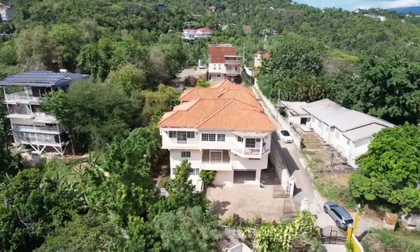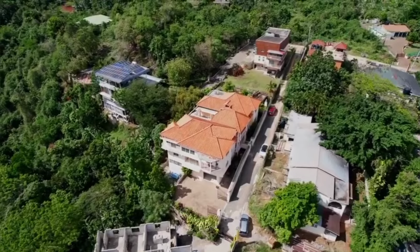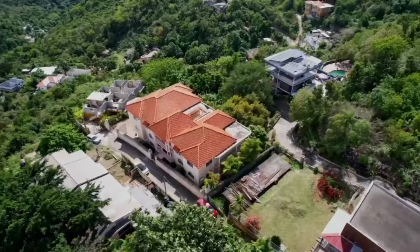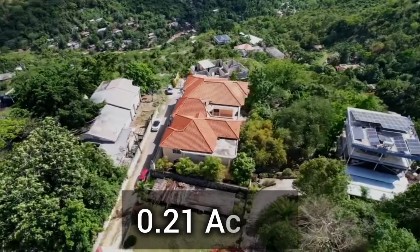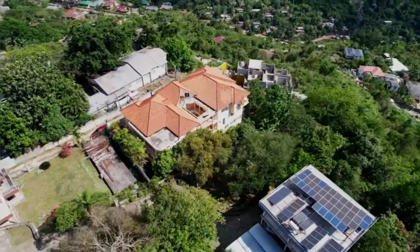We have here an elegant three-story split-level residence for sale. It is located at Cyprus Drive in Belvedere, St. Andrew. It sits on 0.21 acres and offers the perfect blend of luxury, comfort, and natural charm.